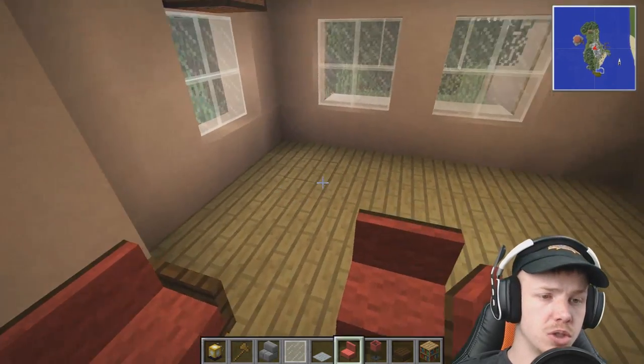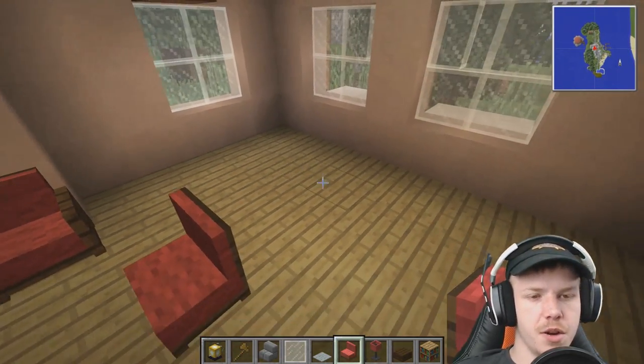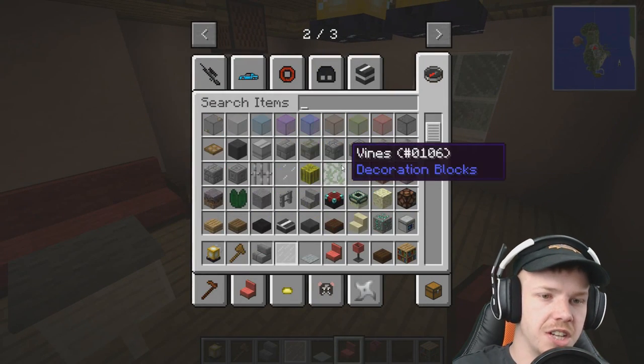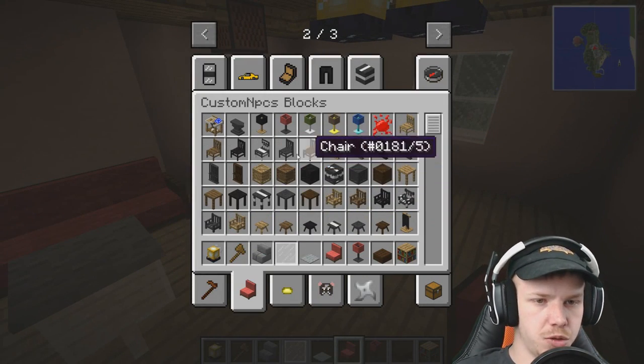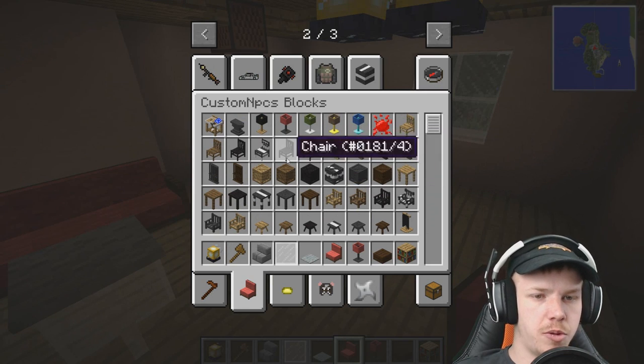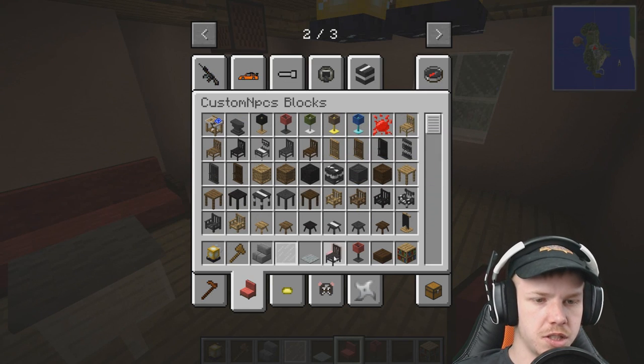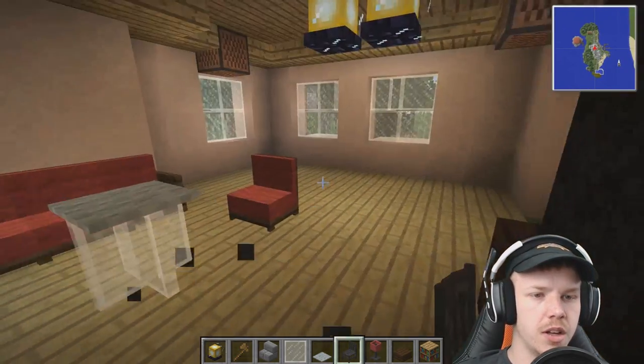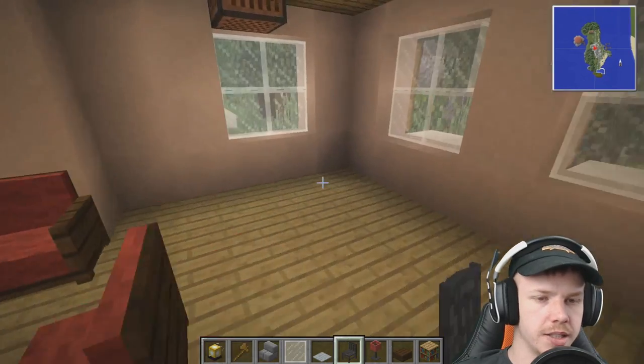But then I want more chairs over here. But I don't know if I want to use the sofas or another type of chair. Now, these ones we used in the dining room, they look quite nice. If we are going to use them, I'd rather use this stone one, which accents with that lamppost. We do have black ones as well, but the stone ones I think look quite nice.